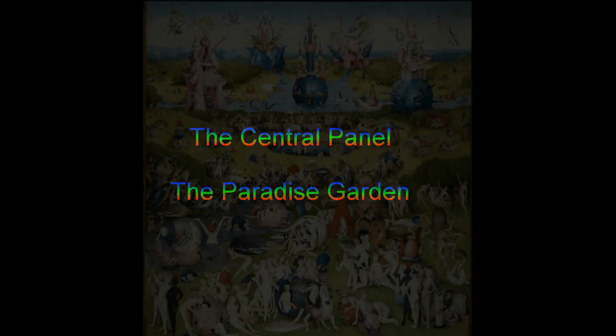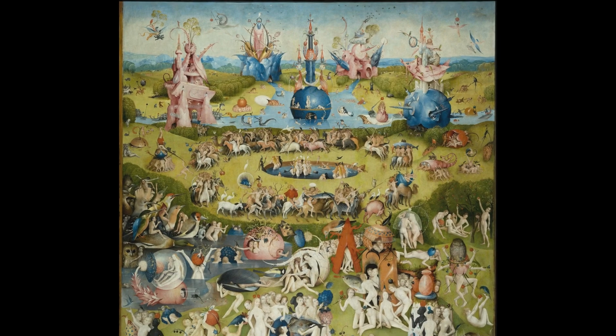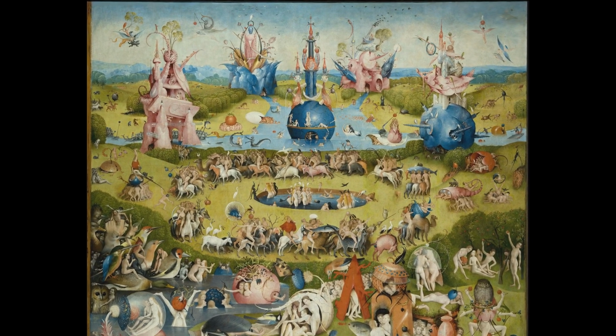Left panel is continuous with and leads to the central one. We will come to see that the central panel shows the temptation of mankind not as a single act between Adam and Eve, but played out in various ways by a whole crew of humanity. We will look first at the background or upper section of this panel.